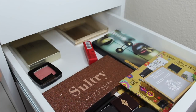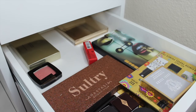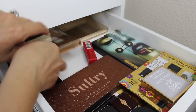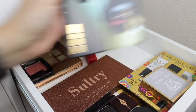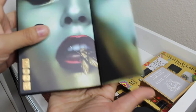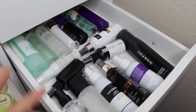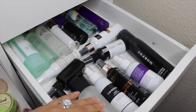It's either this or the Pat McGrath Bronze Ambition, which I've had in here for so long that I really need to just try it. I have a thing for warm tones, obviously, so I think I'm gonna pull this in. I haven't used it yet, so let's pull this guy in. This looks so beautiful, and then yeah, I'm gonna pull this in. Hey, the next drawer down is like primer mist and setting sprays and whatnot.